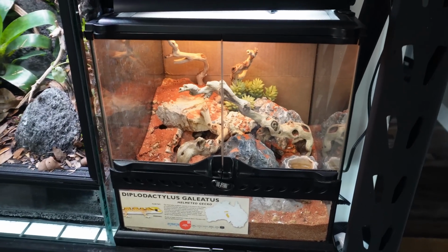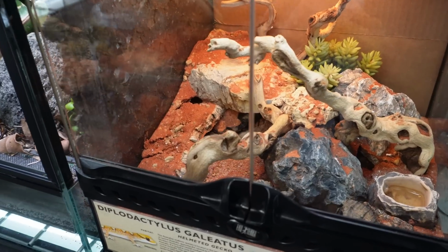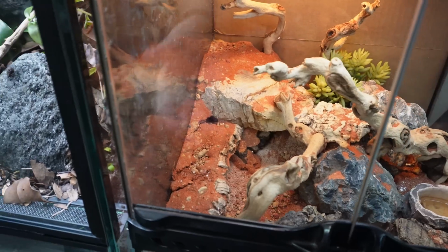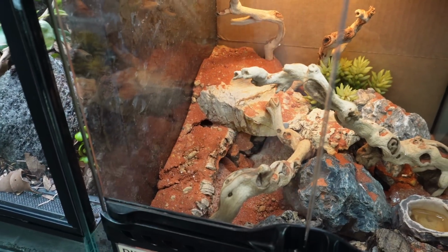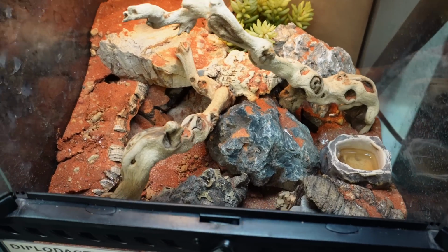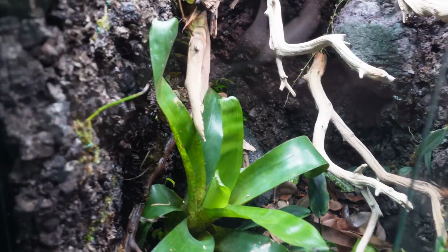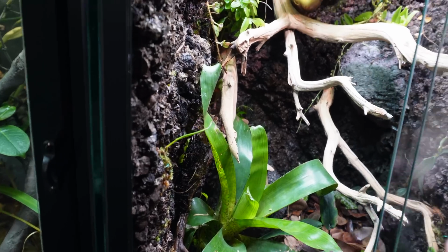This is made out of the Exoterra stone desert and sand, and holy crap, does it look epic. I mean, if this tank wasn't here, I could show you, but they literally dug burrows like behind that rock at the back. I'd love for these guys to come out. Sometimes if I miss, they'll zoom out, so let's try that. Nothing. I guess we kind of already covered this tank, but I will go in here and give it a little bit of a once-over.